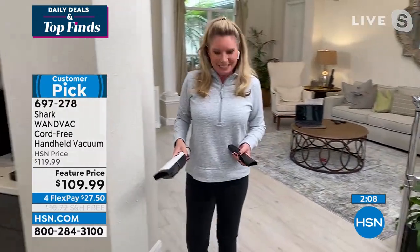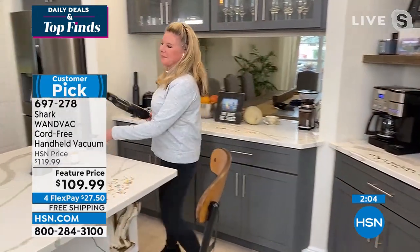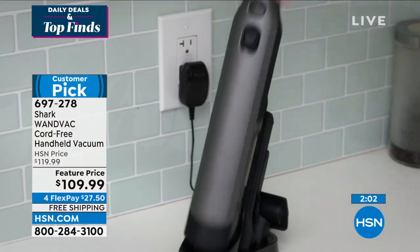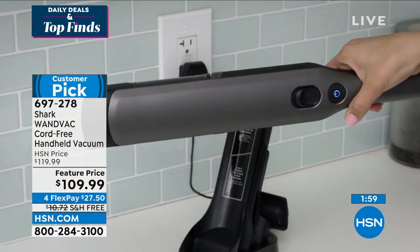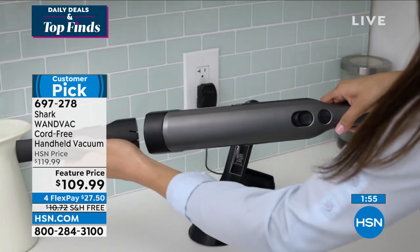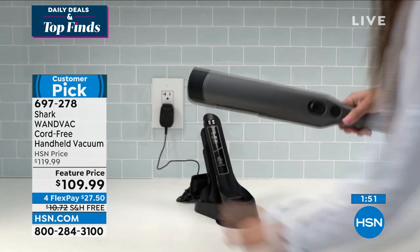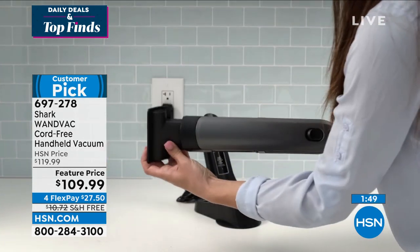Yeah. And the cool thing about it is you can take it anywhere, right? You want to take it outside, you can take it outside. You take it from one room to the next. Martin, my retriever, sheds like crazy. So how awesome to have something like this. It's going to quickly pick up all of the pet hair. You get all of the attachments. We are shipping it to you for free.